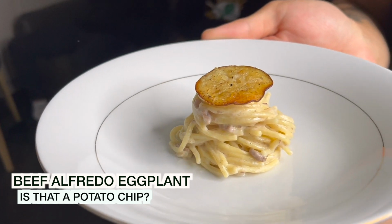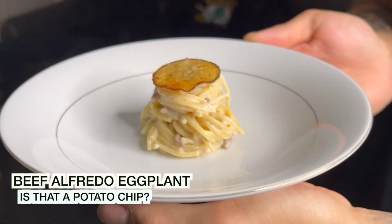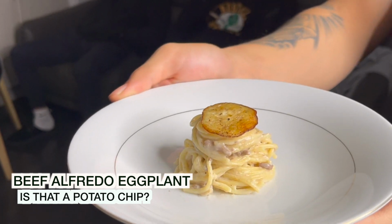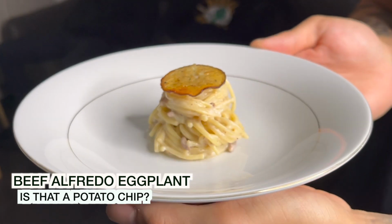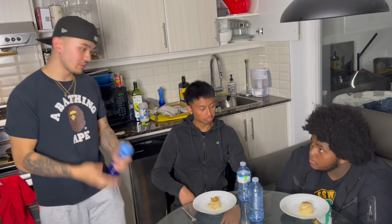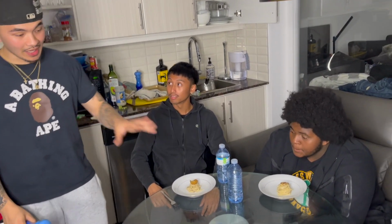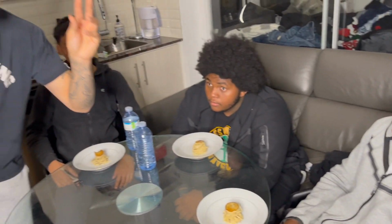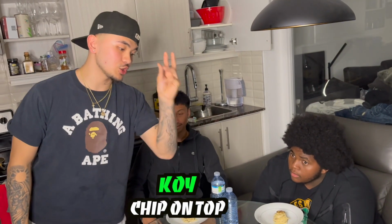All right, Koi, can you explain to the judges what you have for them today? All right, so today I have a beef and Alfredo eggplant pasta. So I incorporated the eggplant into the pasta. I added little diced, slightly crisp pieces of eggplant that are highly seasoned, flavorful. And I added a triple fried plantain eggplant chip on top.